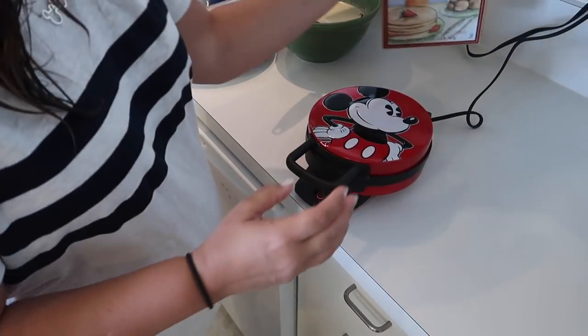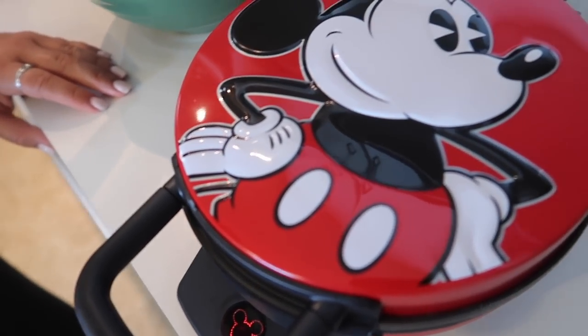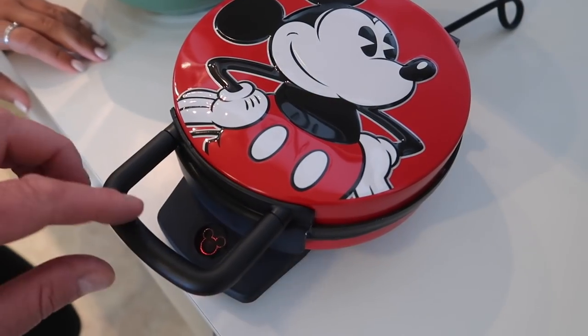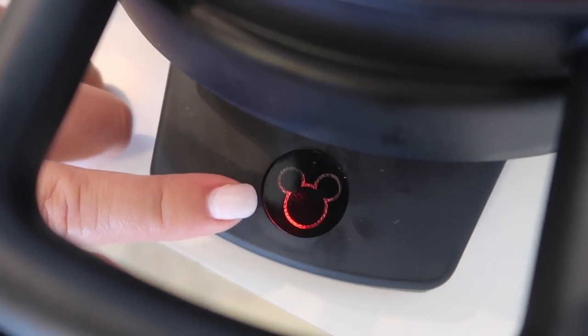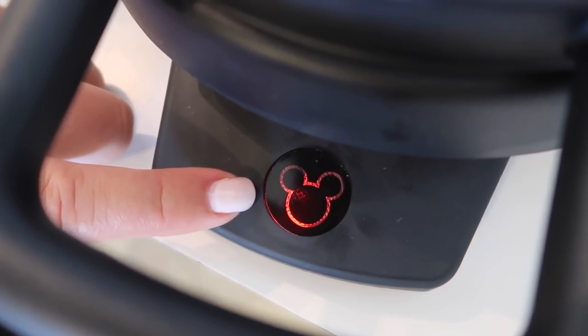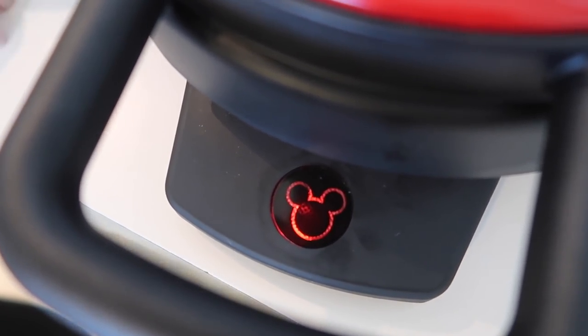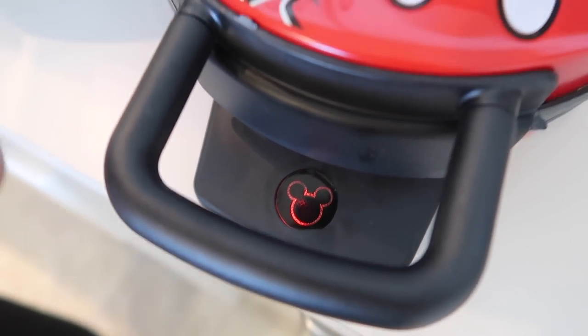So I mixed all that batter up. Look, there it is. Isn't that fun? For one thing, it's hot. Don't touch it. He's pie-eyed Mickey. I love pie-eyed Mickey. I think this lights up when it's completed, but I'm not sure yet. I didn't really read the instructions. We cleaned it. Looks like a Magic Band. Yeah, I cleaned it, and then it's heating up right now.